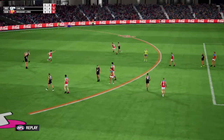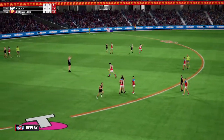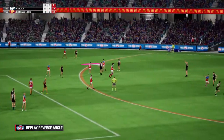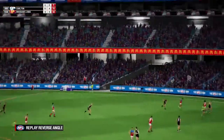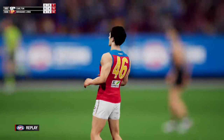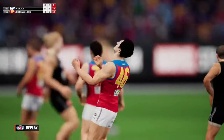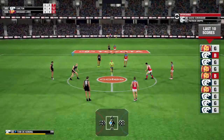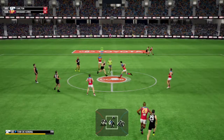Movement there, just knew they were going to score. This is how they can score big, Hutto. If they can do that on a consistent basis, it's massive. Carlton. The game is back underway.